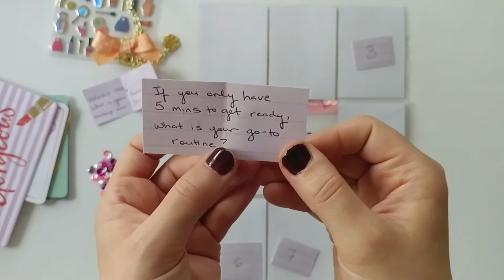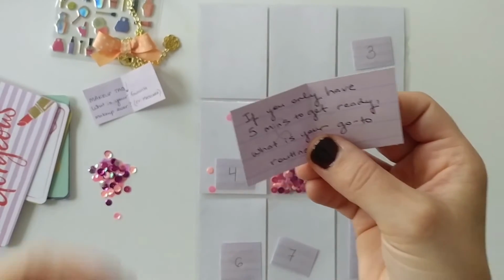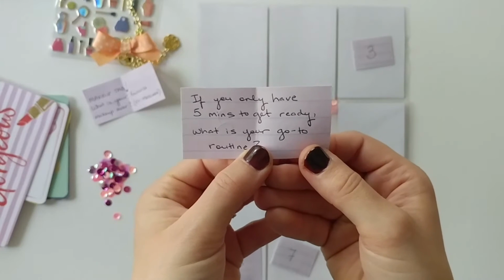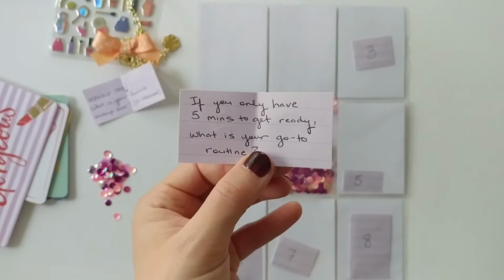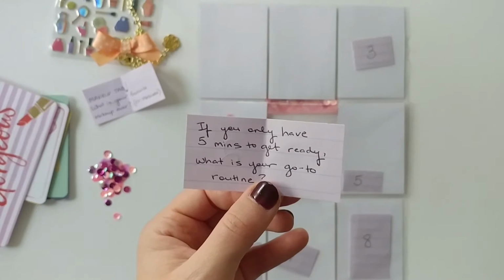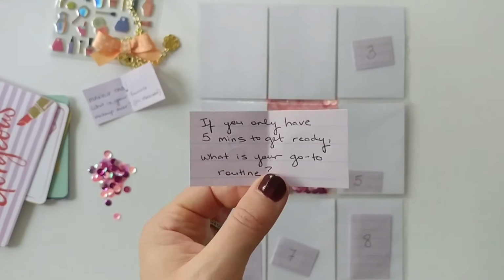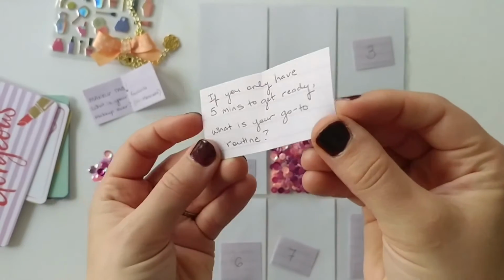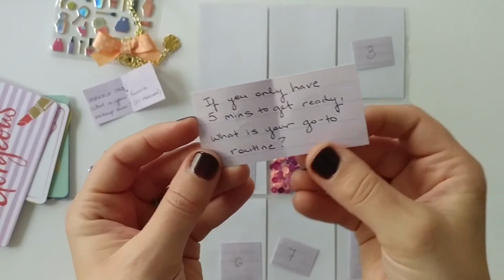Okay, number two. If you only have 5 minutes to get ready, what is your go-to routine? Well, it depends on where I'm going. If it's my day off and I'm just going to run errands and I don't care who sees me, then I will not do my makeup and I will just put my hair up in a bun or twist it lower on my head, around my occipital bone. I should know how to say that. I'm a hairstylist, but I will just twist it in the back and then put a baseball cap on and I'm good to go.